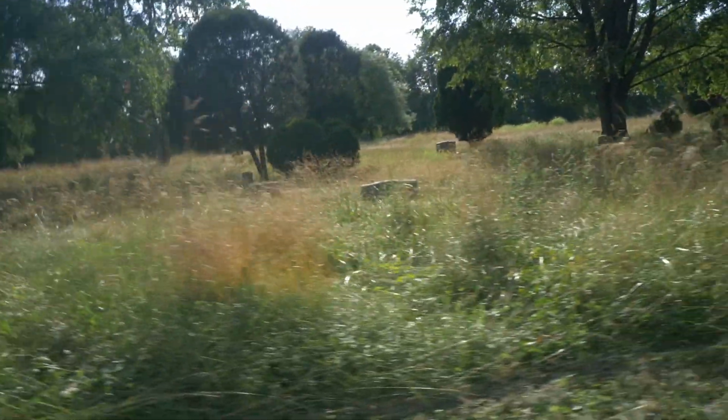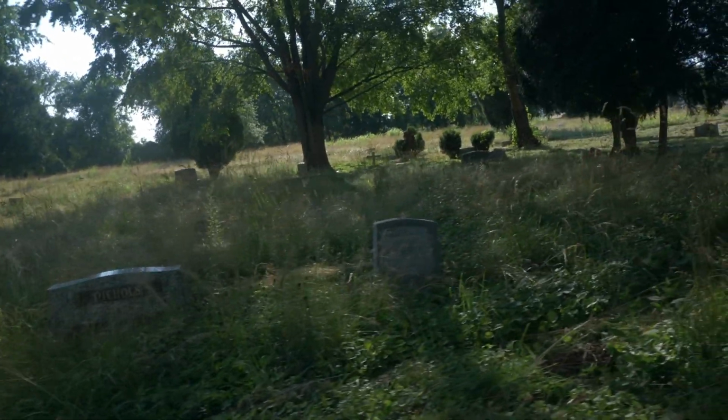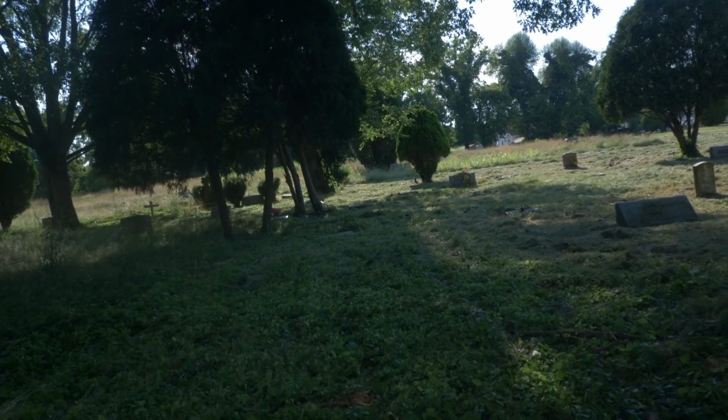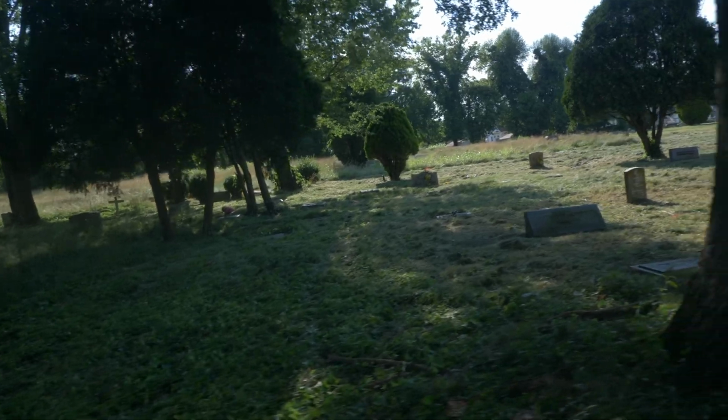So what I'm going to do, I'm going to come back. Today's Thursday. I'm going to come back Saturday, and there's a group of people in the neighborhood who are cleaning up the graveyard. I'm going to volunteer, and hoping to get some more footage then. Maybe I could find the grave I'm looking for once more grass is cleared out.